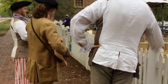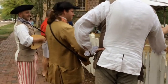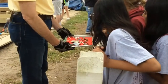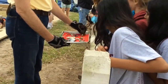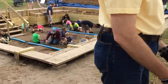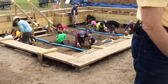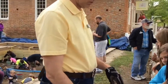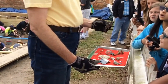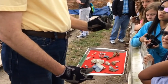Dig until you find something. Kinds of odd stuff. So these things, that is a piece of wine bottle glass. I call this the bad habit section over here. You know what these are? What they look like? This is a little clue here, they have a little hole in the middle, so they're part of a pipe stem.